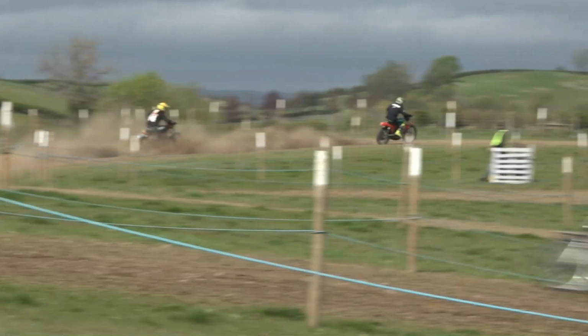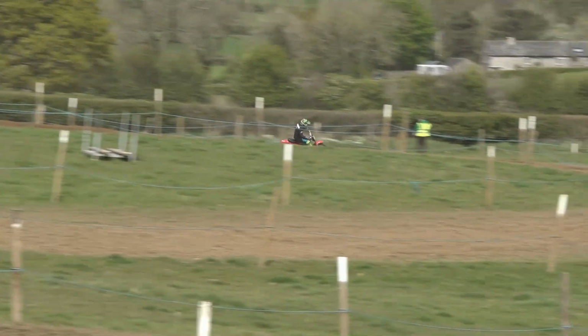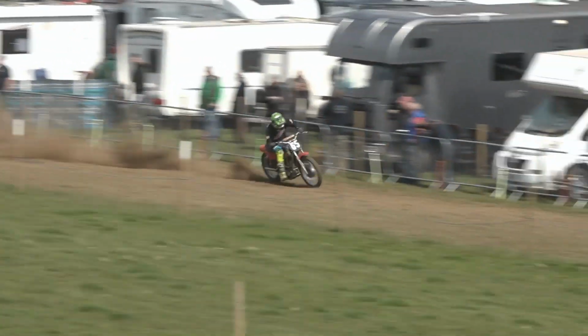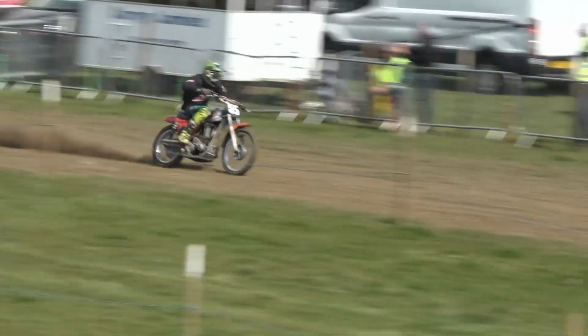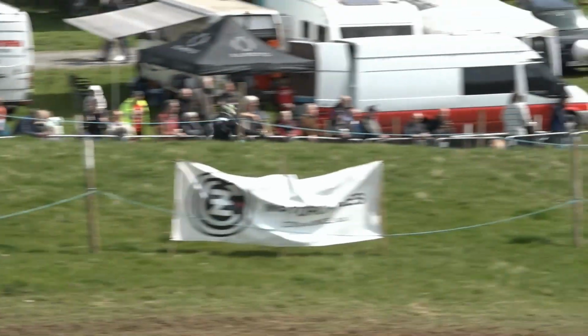These classic races, of course, are not as long as the British Championship races that we had on the Saturday. I think it's only about 4 or 5 laps for these classic bikes, so they're relatively short races compared to the Saturday's race programme.